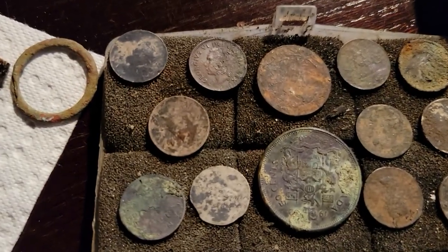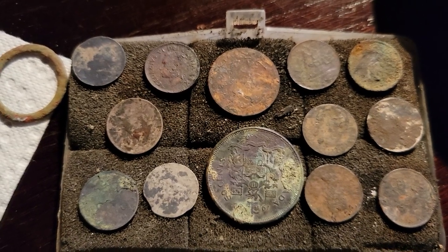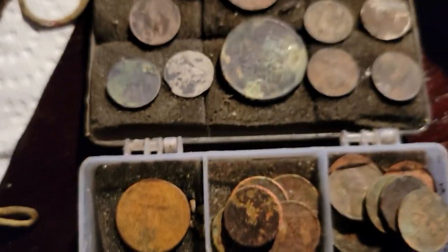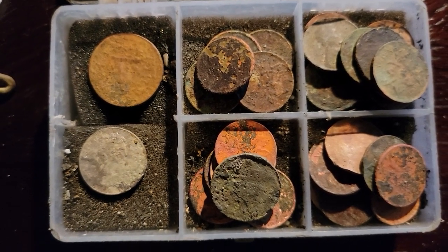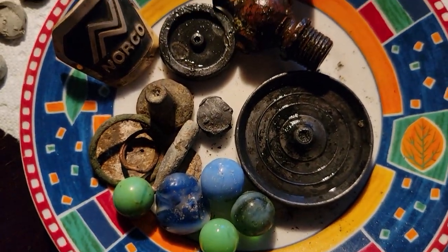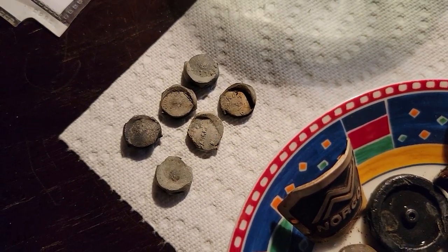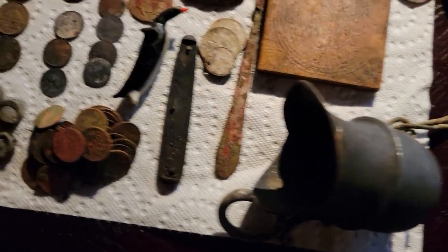Got this at the end of the day. Jordan's silvers, BB. 11, 12, 13. And this other coin. There's the rest of Jordan's coins. See some nickels in there. And some odds and ends, marbles, wheels, tap handle, snorkel tag. There are Jordan's bag seals. Let's get back over his silvers. And there's my cup.